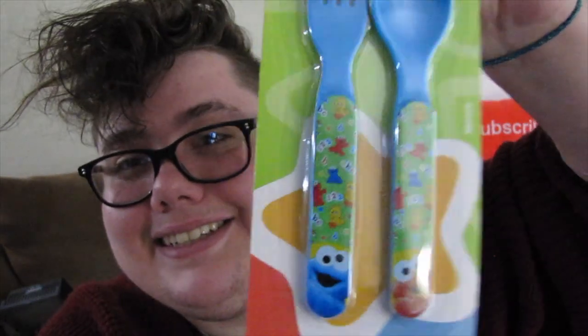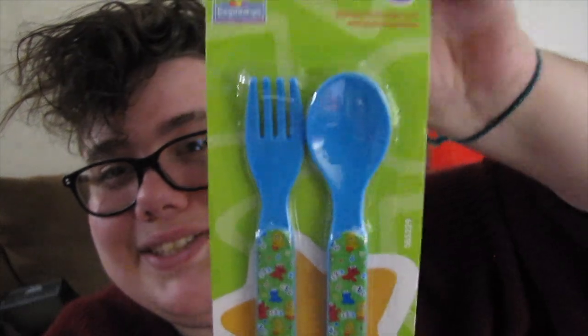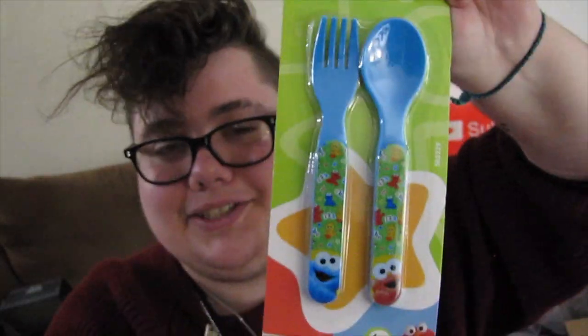Now we have the last item. But to be honest, I'm already so happy with this. Everything is incredible. I'll show you guys again everything at the end. But, oh man. What is this? Oh, that is super cute. You know what's crazy? I've seen these in the store and I've almost bought them, but I haven't, and now I have them. And it is these little baby Sesame Street utensils. Oh, that is so cute.